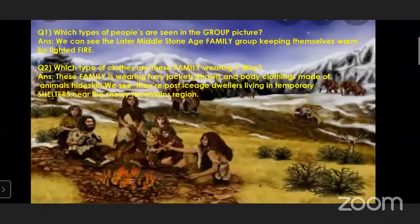Now, which types of people are seen in the group picture? Who can tell the answer?